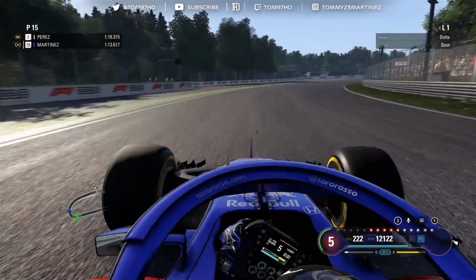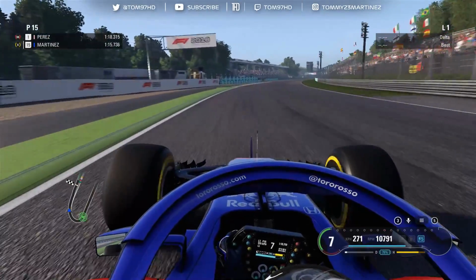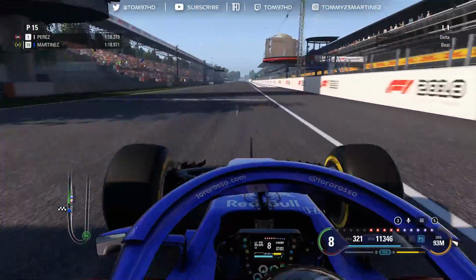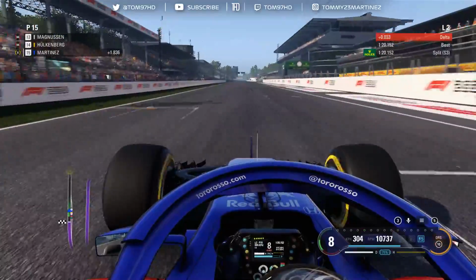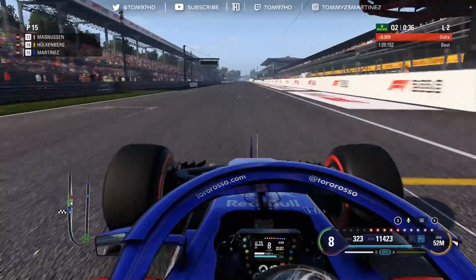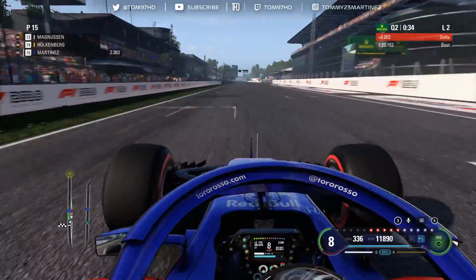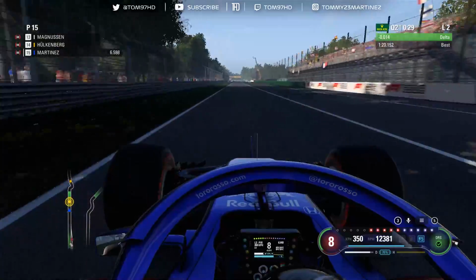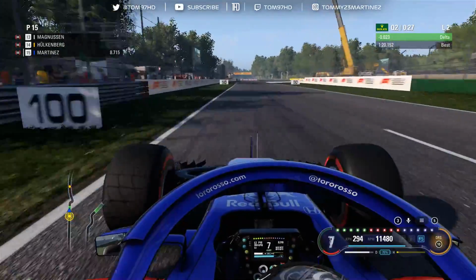Pierre Gasly in P7. That gave me a hell of a lot of encouragement going into the second part of qualifying, where we went for the slower soft compound tyres on our first attempt. However, they had no pace. We really need only the super softs for this one, and we do go last, so we have to improve. And with only a few seconds to go on the clock, we go out on the super soft compound tyres for a full lap of the Monza circuit. Now, to turn 1, you want to brake at the 100-metre board.